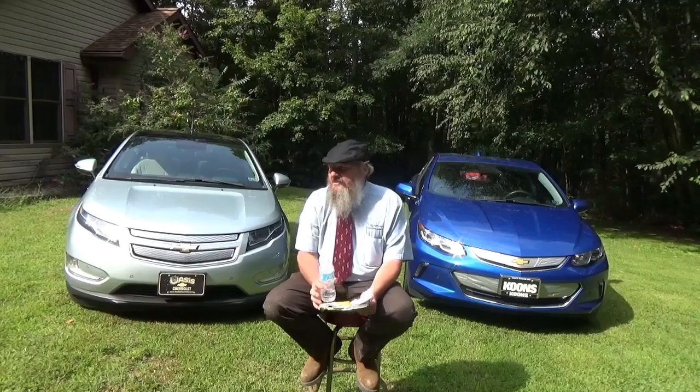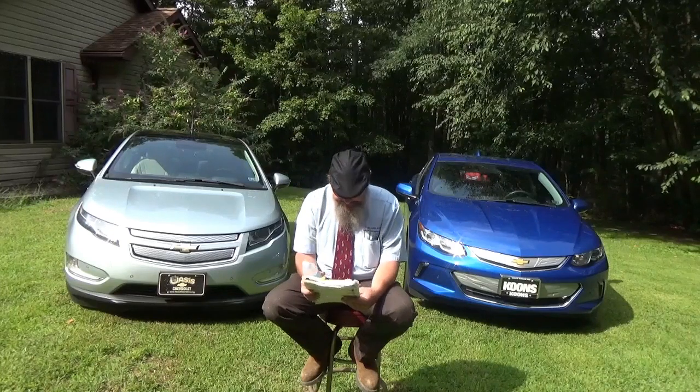Now that my 2011 sits a little more, I'll hop in it sometimes and it'll have a full charge because I haven't run it. It'll say it's going to go into service mode and run the engine for 10 minutes or something like that.